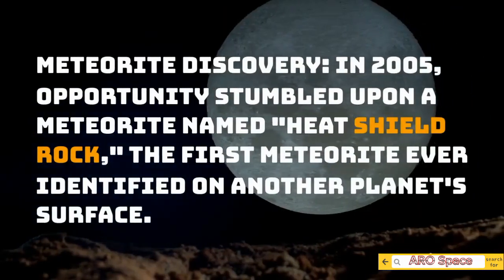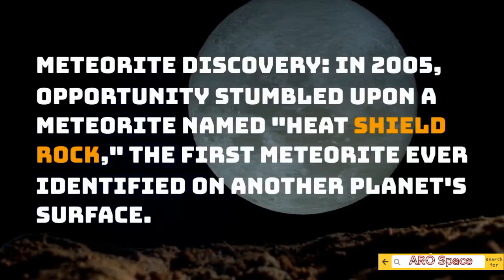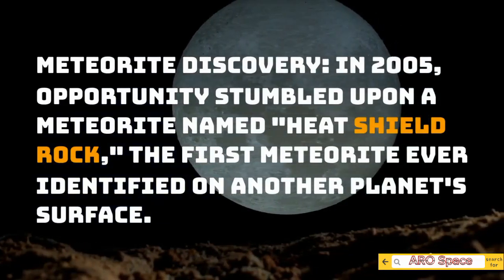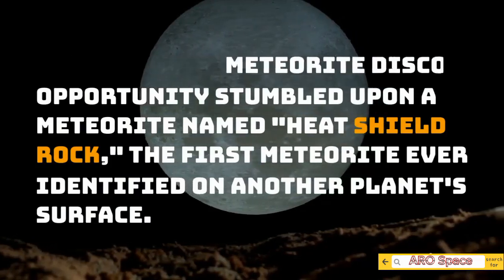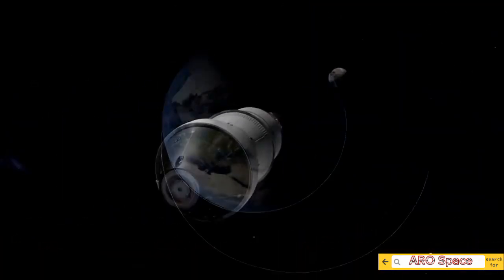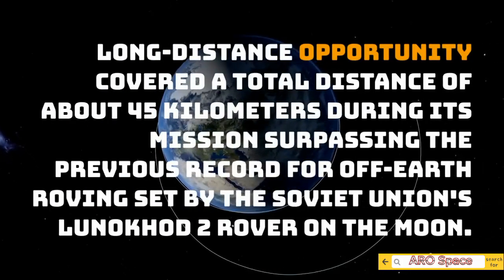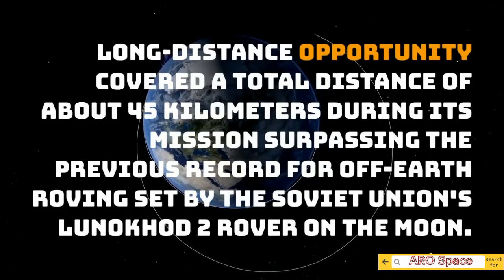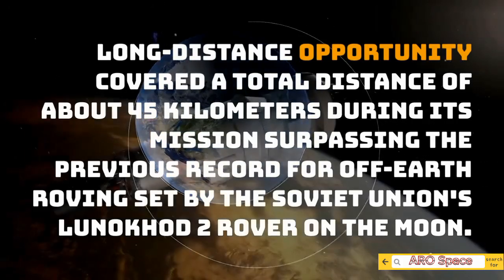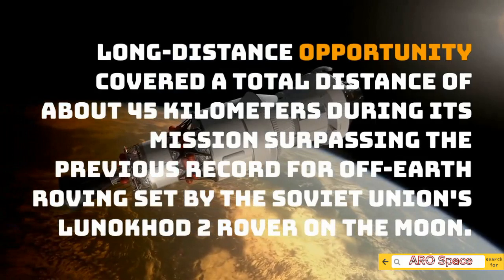Meteorite discovery. In 2005, Opportunity stumbled upon a meteorite named Heat Shield Rock, the first meteorite ever identified on another planet's surface. Long-distance roving. Opportunity covered a total distance of about 45 kilometers during its mission, surpassing the previous record for off-Earth roving set by the Soviet Union's Lunokhod 2 rover.